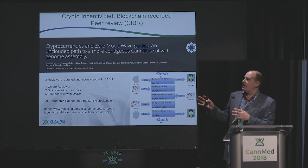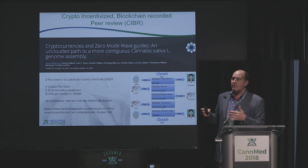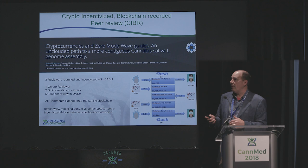We are publishing this on Dash, and what that means is we're using an incentivized review system to speed it up. We select three reviewers. We end up putting out a cryptocurrency bounty for doing the review, and every communication they do ends up getting hashed onto the blockchain, so it's completely censorship-resistant and transparent.